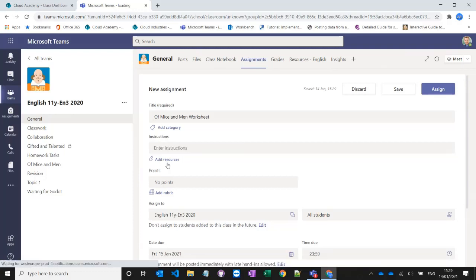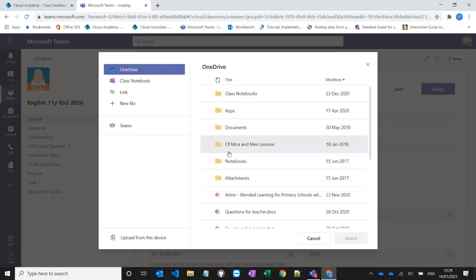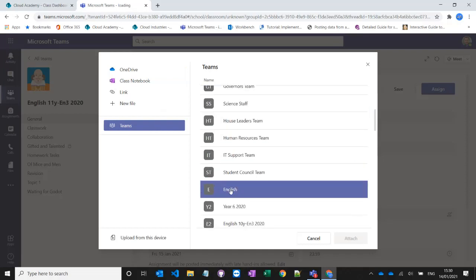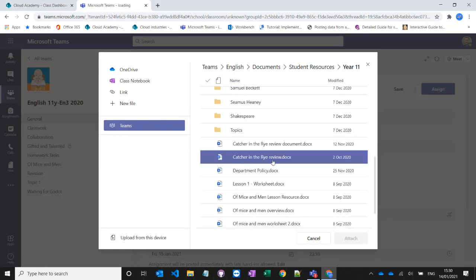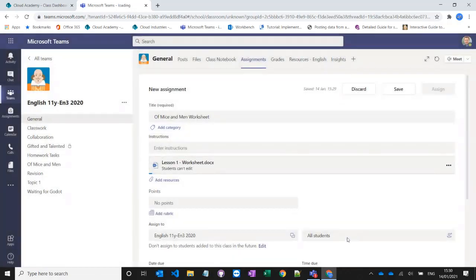And when I go to add resources, you'll see that you get your options to upload it from your own individual OneDrive, which is great for your own personal documents, but it's not great for sharing documents and reusing them. You've got your class notebook, you've got adding a link, creating a new file, but we've also got this Teams option as well. And inside here, you'll see that central English team. And again, I can grab those long-term resources to reuse in this assignment. So I can grab one of the worksheets, I can attach it to that lesson.